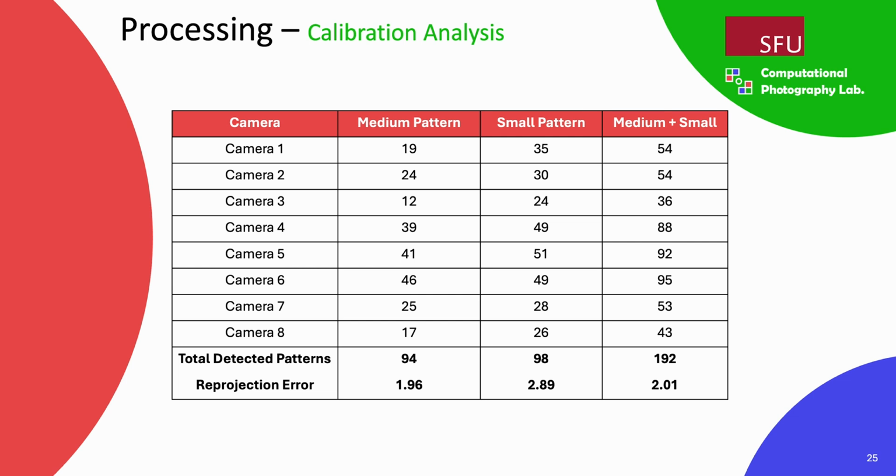The combination of both detects way more patterns, which reduces the chances of a disconnected system. Our primary objective is to avoid losing any camera from the system, recognizing that the trade-off would be a slight increase in the overall reprojection error.